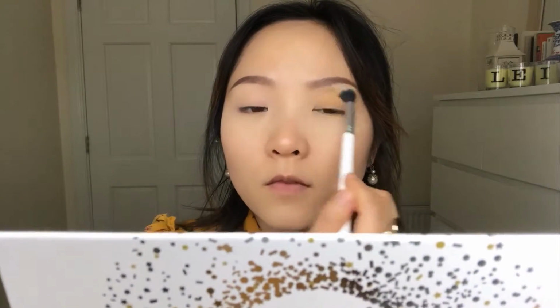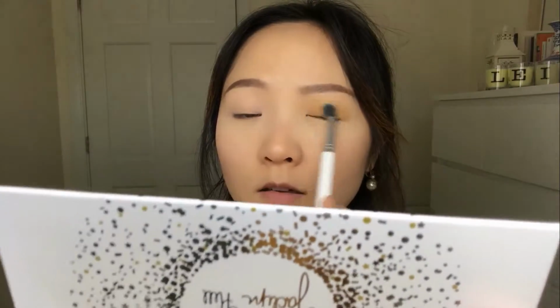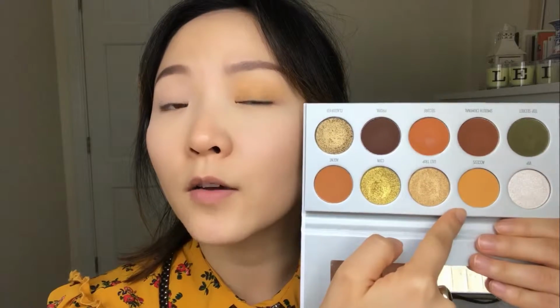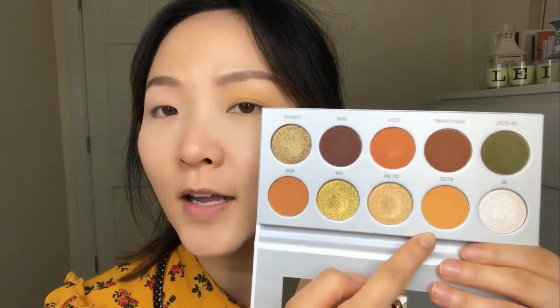Right, I'm just gonna dig more. Okay. So this shade Access doesn't really get on my eye. Can you see? I dipped like 1,000 times already. The first color I used, this one, I quite like the base of now, but I still think it's too powdery. Now let's try these two.